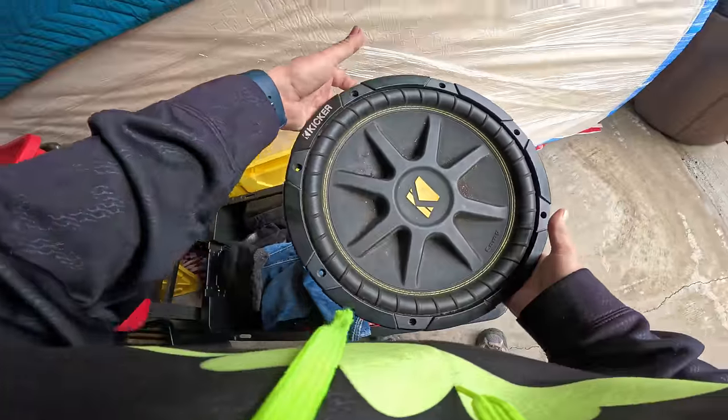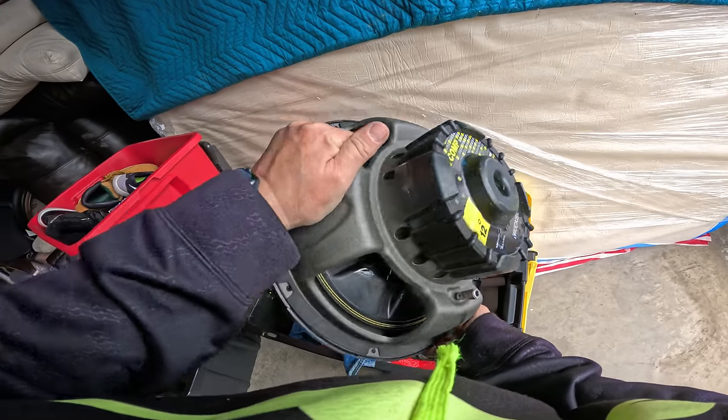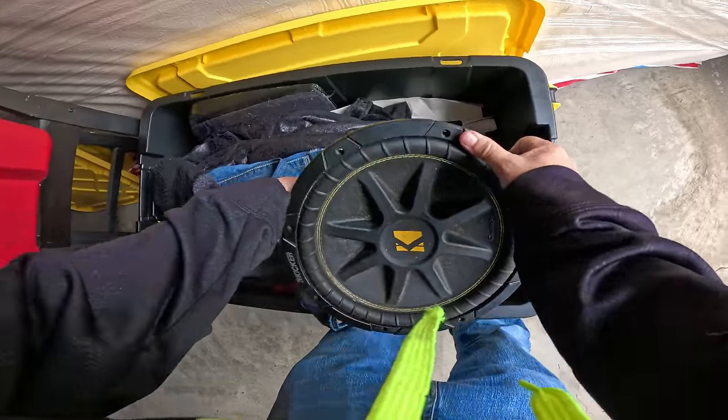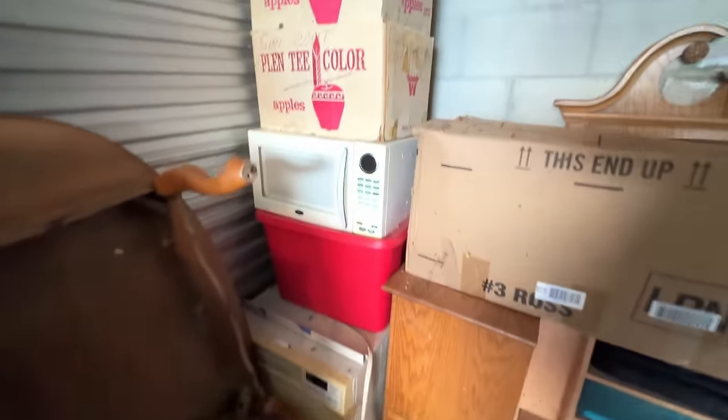Oh yeah, and I didn't show it, but that Kicker right here is a Comp 12, C12. I looked them up, they're about 100 bucks brand new. Is this one new? No. Does this one work? Probably. But I'll be selling it as is for probably 20 bucks. It's a good find. Okay guys, this is what we got to deal with back here.